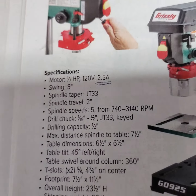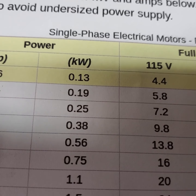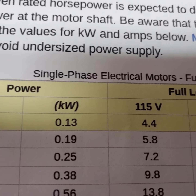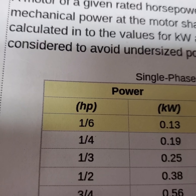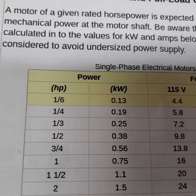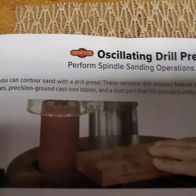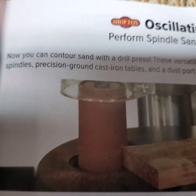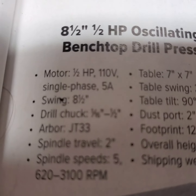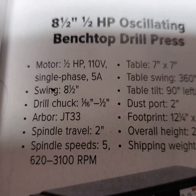Okay, let's go to engineering toolbox and see what a 3rd horsepower is. 3rd horsepower is 7.2. 2.3 amps isn't even on this chart, so it'd be less than a 1/6 horsepower motor. Okay, Grizzly, you didn't score very high. And it gets worse. Here's some from Shop Fox, must be another brand that they have. Half horsepower motor they claim on this sucker, 5 amps.